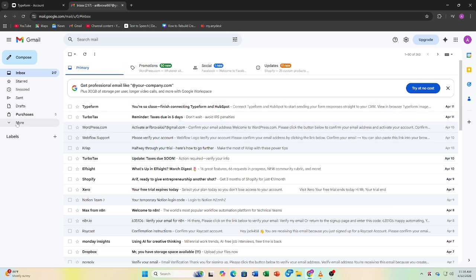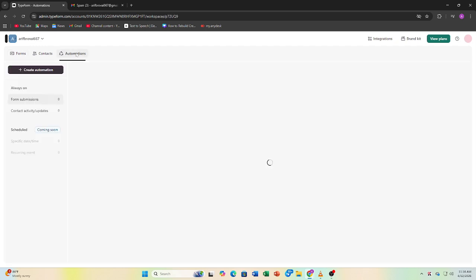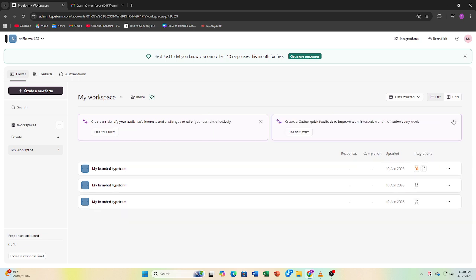If you're using integrations like Zapier or email tools, make sure they're properly connected. Sometimes notifications get routed through those instead of direct emails. Also, check if your Typeform account has hit any limits. Some plans may restrict notifications or responses, especially on free tiers.